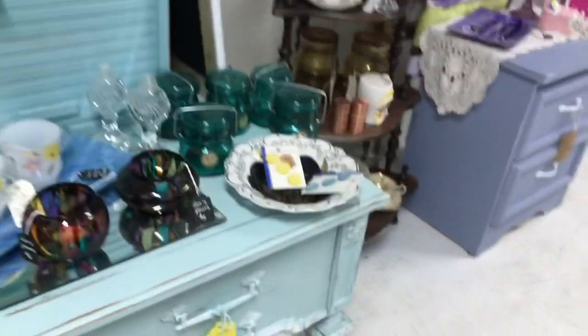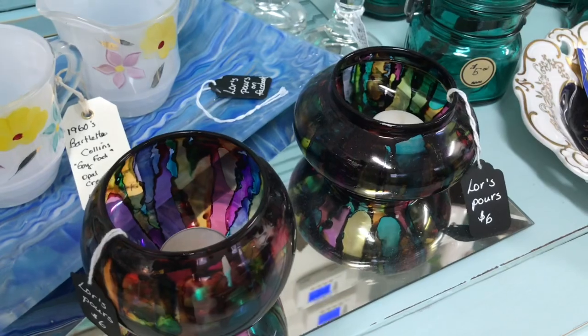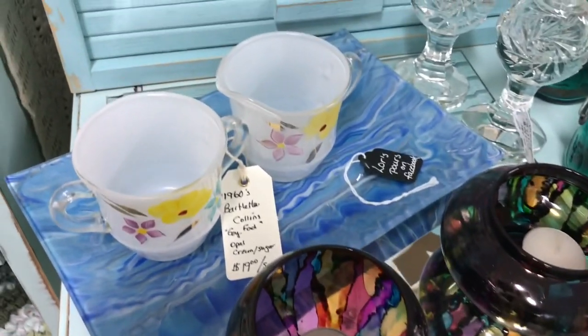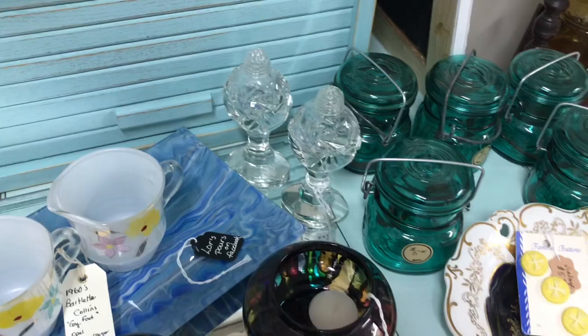Lots of goodies by Laura's Pours. Aren't these gorgeous? I believe she's making more. And then she's also doing these trays. And on this tray is one of the 1960s Bartlett Collins Gay Fad cream and sugar. I just thought they matched up so well.